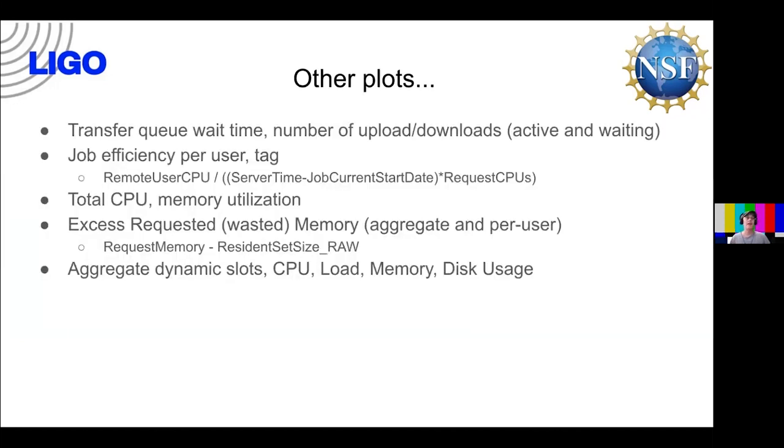We have additional plots that I won't go into right now, but we can look at the transfer queues on our schedules in terms of the number of uploads and downloads, active and waiting. We can look at the job efficiency for each user or for each tag, where the efficiency is basically defined as the total amount of CPU a job has used divided by the amount of wall clock time that's been used for this current job run. So if a job gets restarted multiple times, its efficiency will go down. We can also look at aggregate CPU and memory utilization across the cluster.